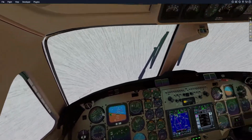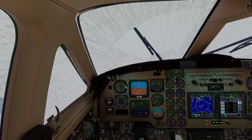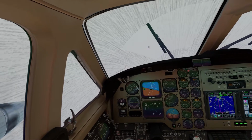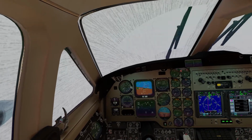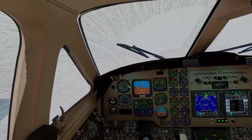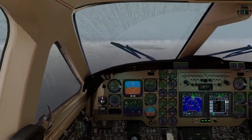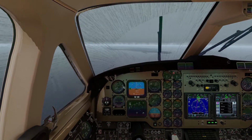We're gonna have to fly through it. We have no choice at the moment. Okay. So we're straight up in the clouds. Now let's try to go down to 2,000. Slow ourselves down. If we can get under this cloud layer, we should be... There we go. Under the cloud layer, should be able to start seeing the runway.